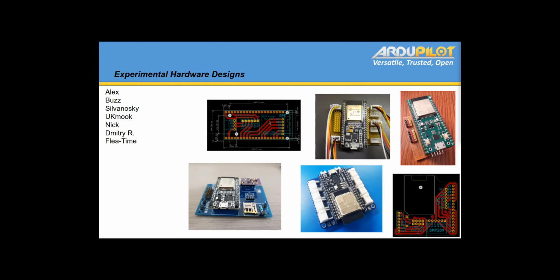Upper left is a design I did for an AP Periph node. In the middle up there, that's Dimitri's board for his sailboat. Right hand side is another single-sided board design I've done. Down at the bottom, you've got Buzz and Charles in the middle. And on the right is a shield for a small copter we'll talk about in a minute.